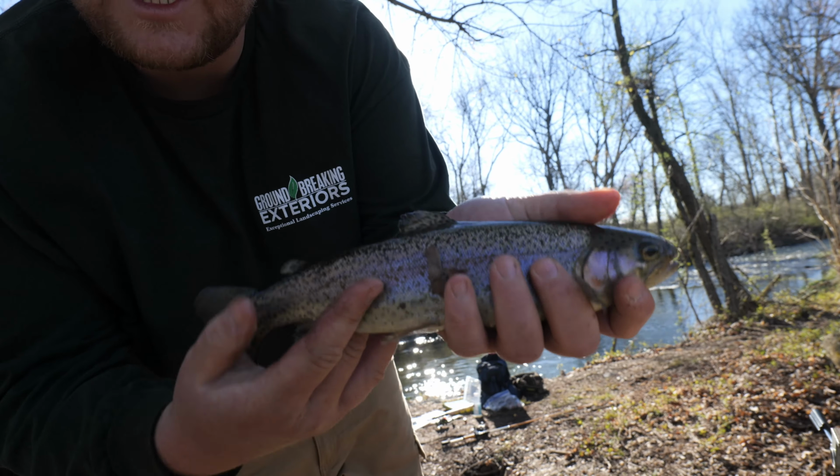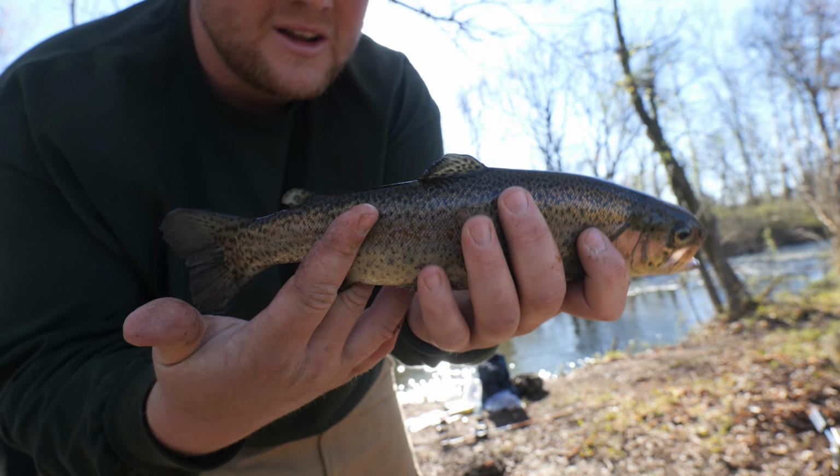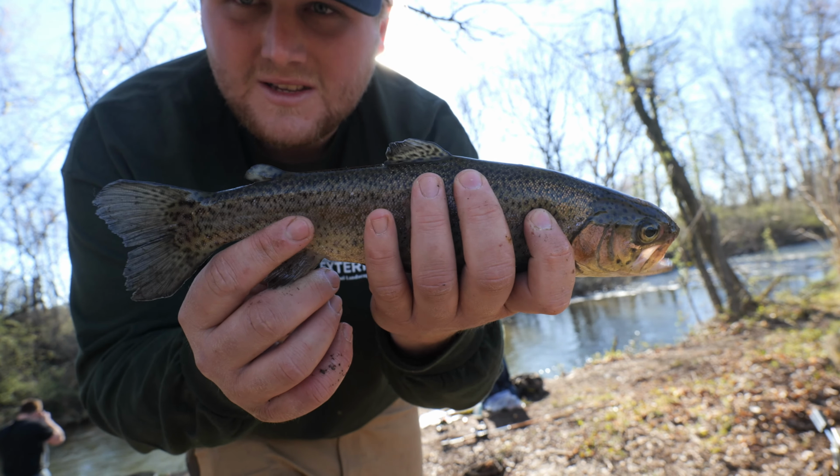Alright guys, got our last keeper of the day. Now we're just going to be catching and releasing another eater sized fish. Stay tuned, let's get some more.